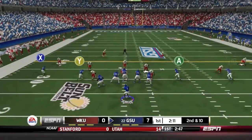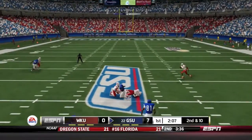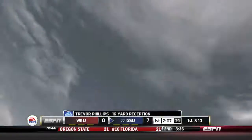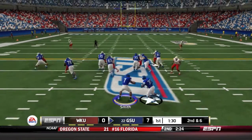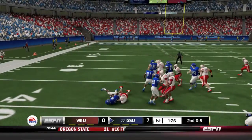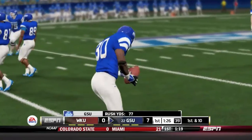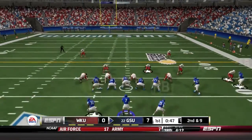2nd down and 10 now. Smith back to pass. Looking, steps up, fires for Trevor Phillips. He's got the catch near midfield. A 16-yard gain through the air. Smith out of the shotgun here on 2nd and 6. Hands off to Lamont George. Jukes his way through some defenders. And a first down carry. This would set up a 2nd and 9 later in the drive here.